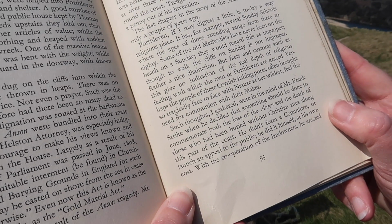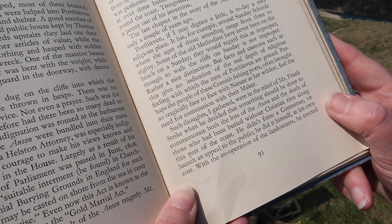And he says in here that Mr. Frank Strike decided that something should be done to both commemorate the loss of the Anson and the death of those who'd been buried without Christian rites along this part of the coast. He didn't form a committee or launch an appeal to the public. He did it himself at his own cost.